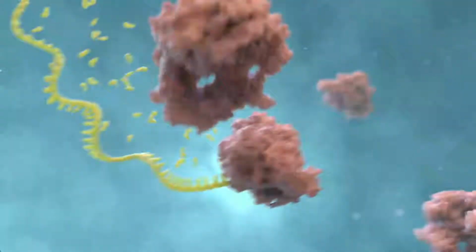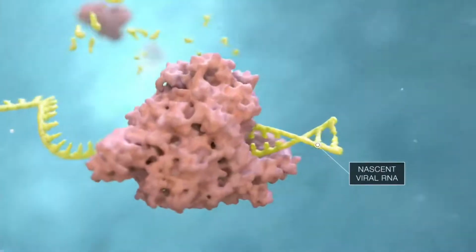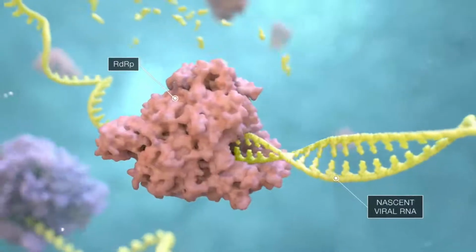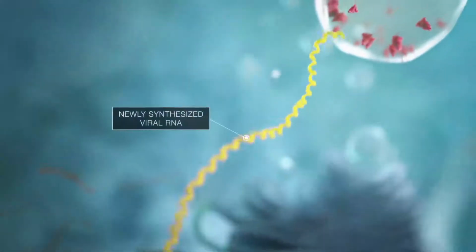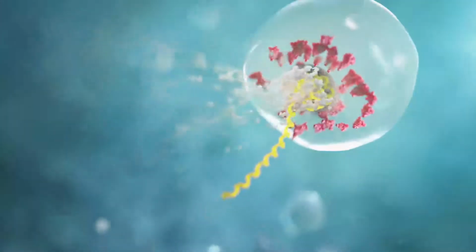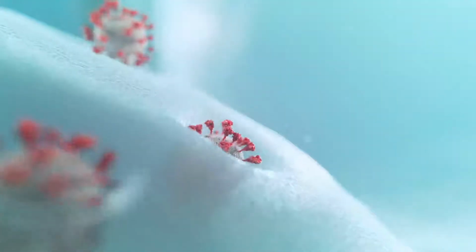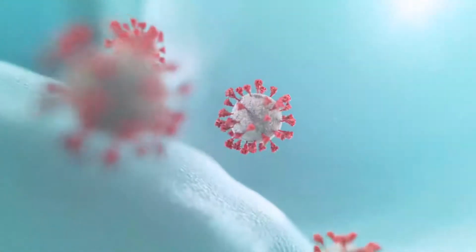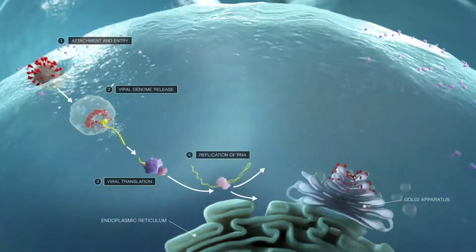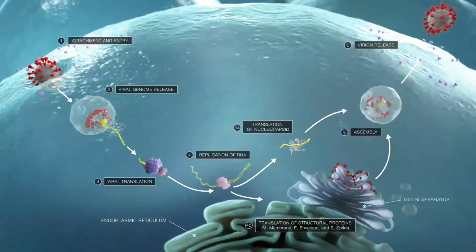New viral RNA synthesis is mediated by the replication complex, a collection of viral functional proteins that includes the RNA-dependent RNA polymerase, or RDRP. Additional proteins are translated from this new viral RNA, including those that assemble new virions. These new virions are packaged with a copy of the viral genome and released out of the cell through exocytosis. Interruption of this critical replication step in the viral life cycle is a treatment strategy for COVID-19.